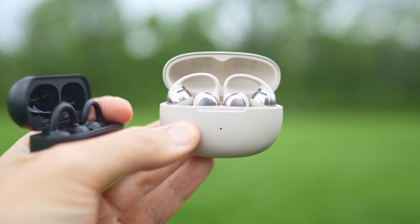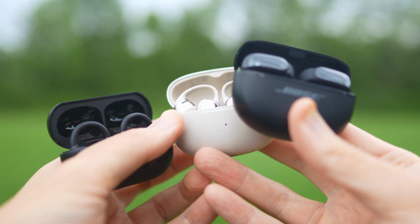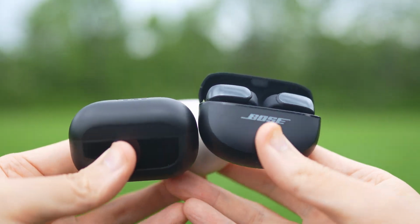You have the SHOKZ, which are going to be around $200, and you have the Bose, which are going to be closer to $300. So regardless if you're getting them on sale or not, which one is going to be worth your money? That's what we want, right?